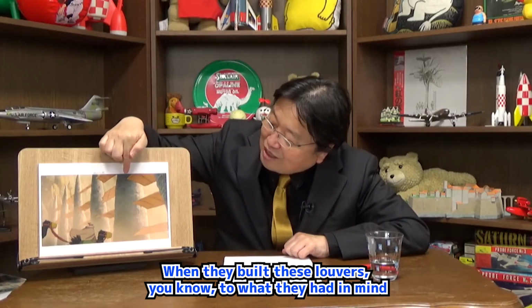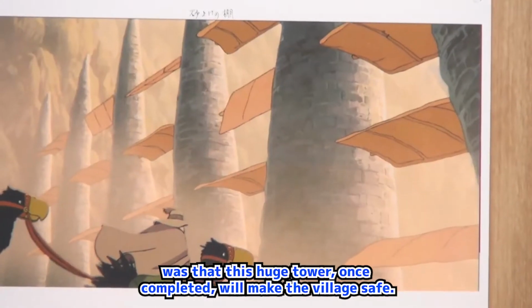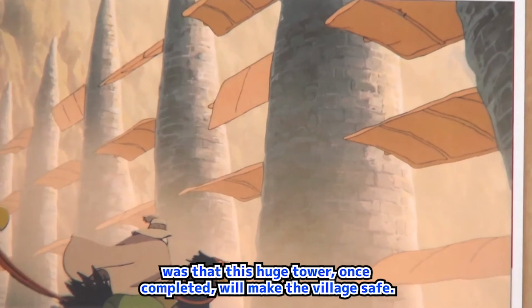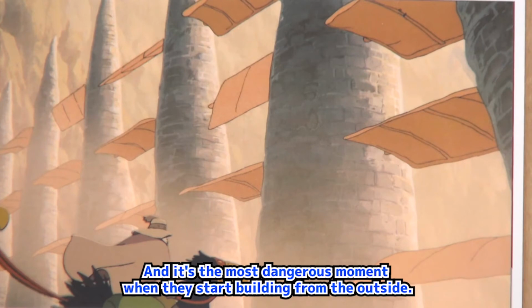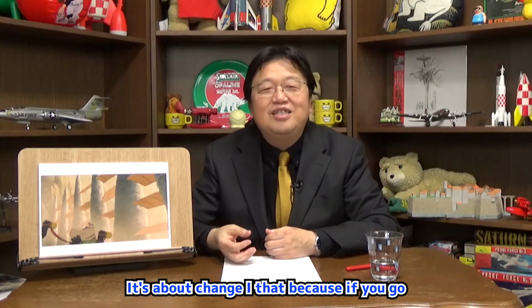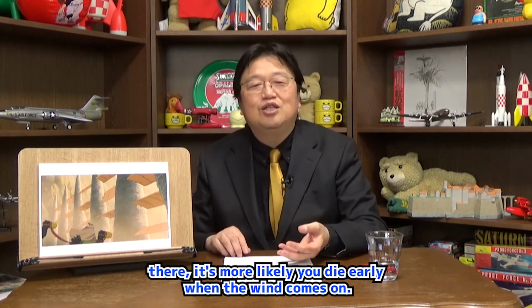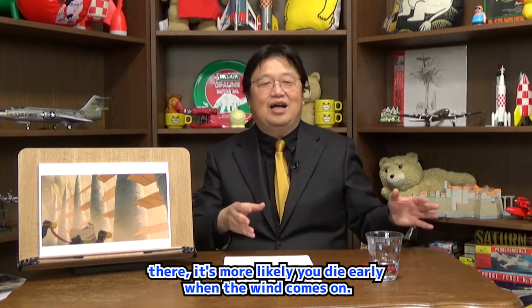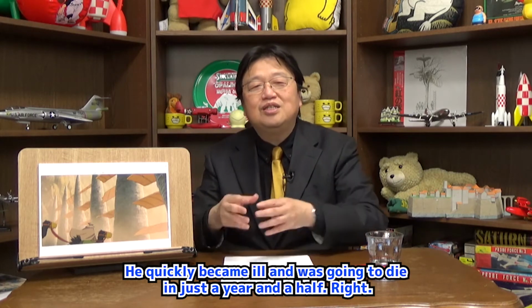When they built these louvers, what they had in mind was that this huge tower, once completed, will make the village safe. But there are so many layers of them, and it's the most dangerous moment when they start building from the outside. Because if you go there, it's more likely you die early when the wind comes. Even King Jill, who was in the safe part of the Valley of the Wind, quickly became ill and was going to die in just a year and a half, right?